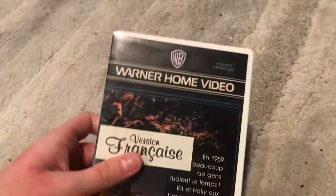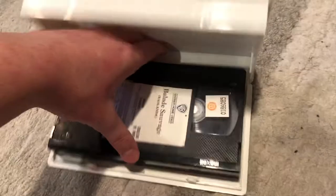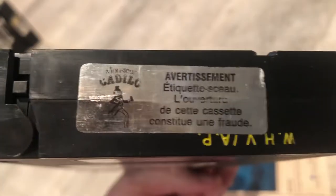And here's the only cup box I got. Badlands 1986 VHS. Another former rental. This one still has the HVAP on it, which is nice.